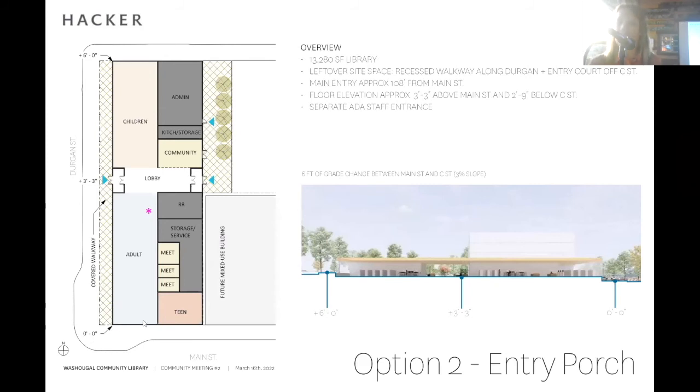So if the entry isn't directly off of Main Street, it might be a nice gesture to sort of signal that entry and provide a view of that entry path from Main Street at the corner. And then to the northeast, there is a pretty generous entry court off of C Street. And so that entry court would be almost aligned with the crosswalk coming from that new City Hall parking development, or master plan, I should say. So it's great. So it's signaling entry from the south.